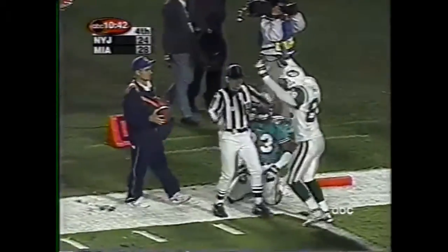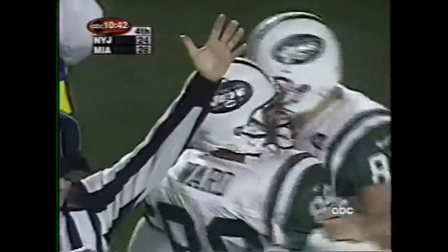That's gotta be a touchdown. They look, they say, what is it? Yes, there you go. On a delayed call by the side judge. Touchdown Jets.